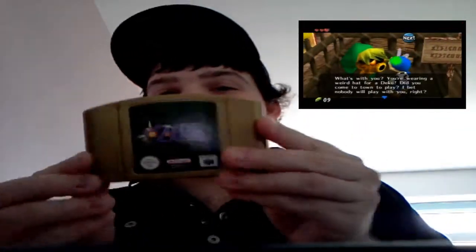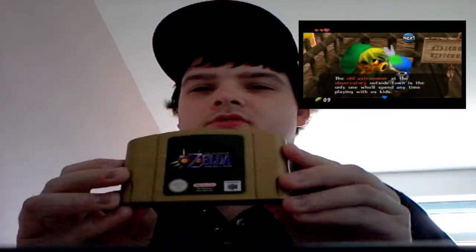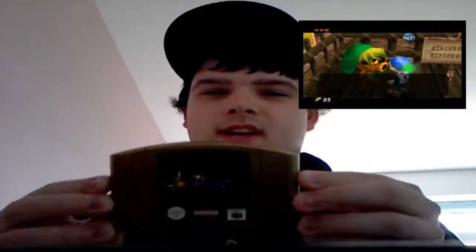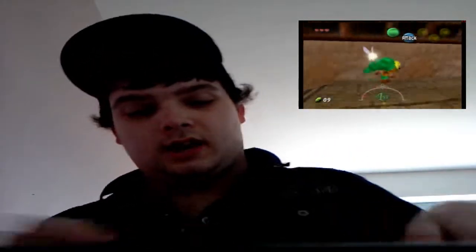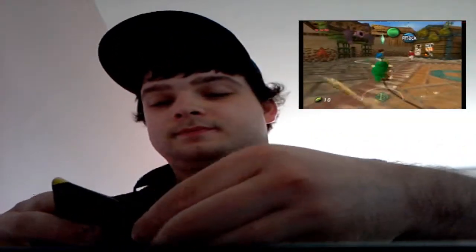So there's the cartridge. Not many people know the reason these are heavy is because this is one of the first games that actually introduced game saving on the cartridge themselves. Most of the other N64 cartridges do not allow you to save, as you probably know if you've played on one, whereas this is one of the first games that actually introduced it.